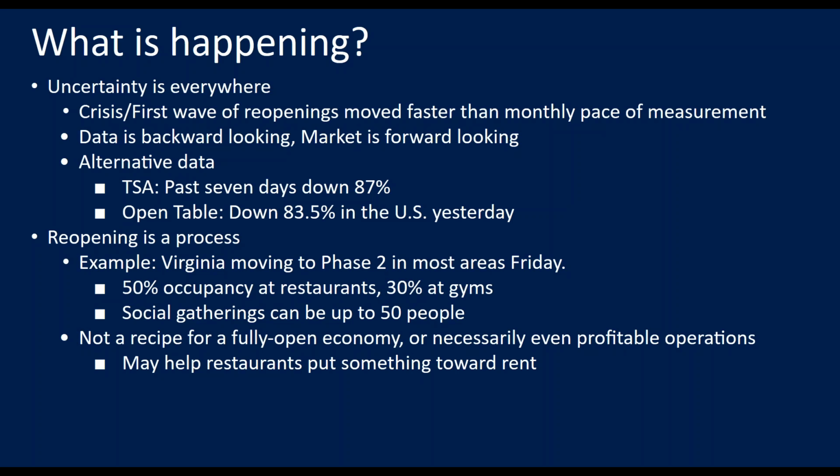Okay, so for example, Virginia, where I live, is moving into what we're calling phase 2 for most of the state on Friday. And so what that means is restaurants will be allowed to have 50% occupancy indoors in addition to outdoor seating. Gyms will be able to open at 30% capacity, and social gatherings of up to 50 people will be allowed as opposed to 10 where it is now. It's really difficult to know how to bake that into any sort of model.